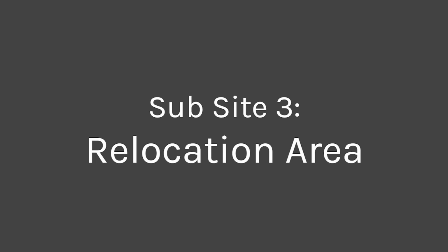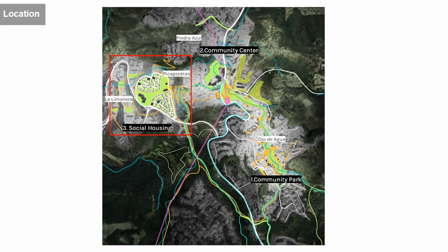Then I'll introduce subsite 3, the relocation area. Subsite 3 is located on the west of the former mentioned gondola station. The site will be connected with the gondola station by existing roads and the proposed pedestrian system.